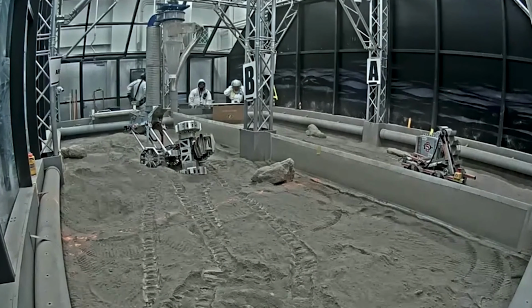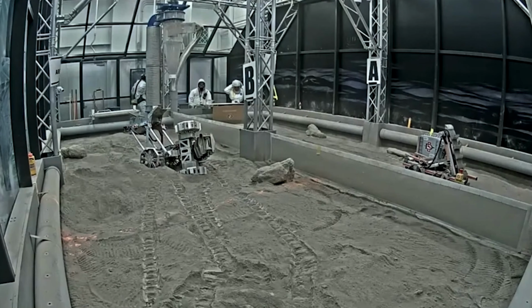The wheels are very important, especially because the BP20 is slippery, so you slip a lot. And it's almost like if you can't get traction, you won't move.